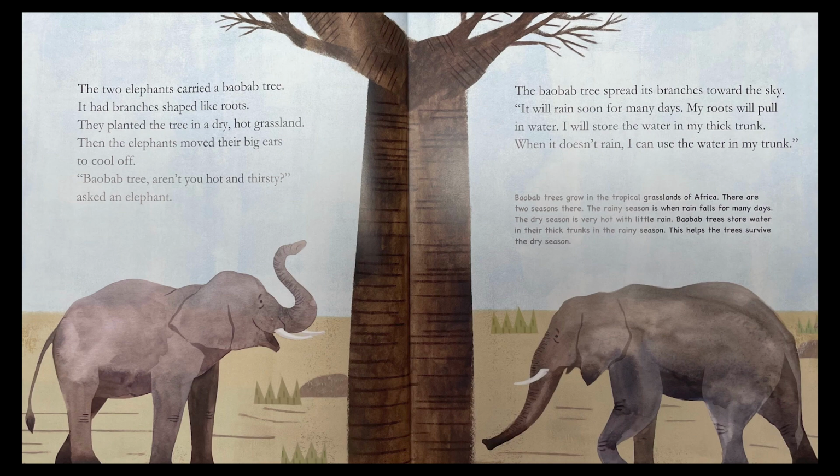"Baobab tree, aren't you hot and thirsty?" asked an elephant. The baobab tree spread its branches toward the sky. "It will rain soon for many days. My roots will pull in water. I will store the water in my thick trunk. When it doesn't rain, I can use the water in my trunk."